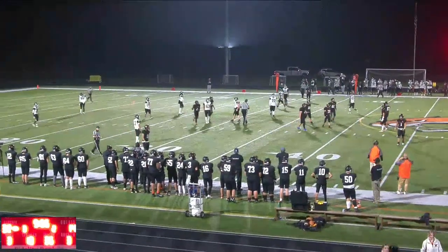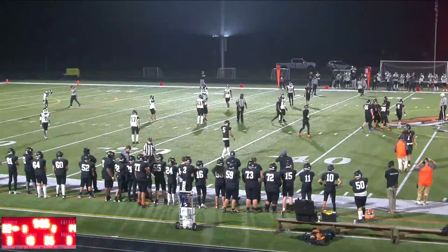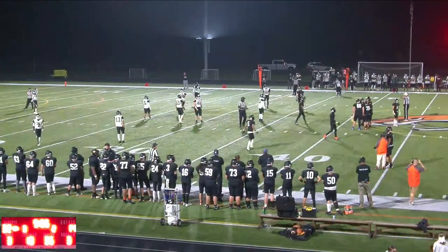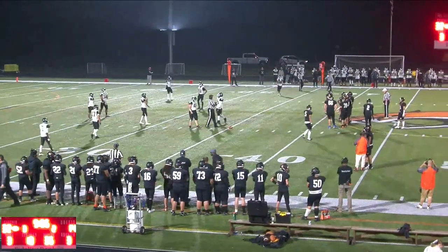Quick pass trying to come in from the edge. No good. That's going to give a third and 10 for the Wildcats. Ball is being spotted at the 35. Heading in.